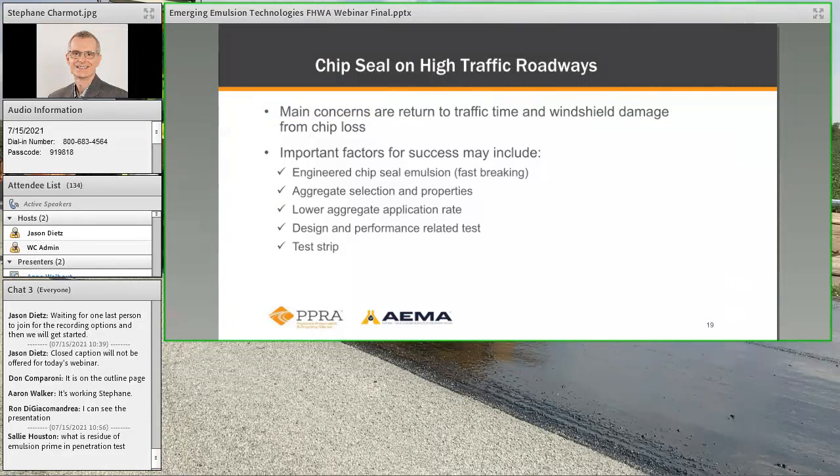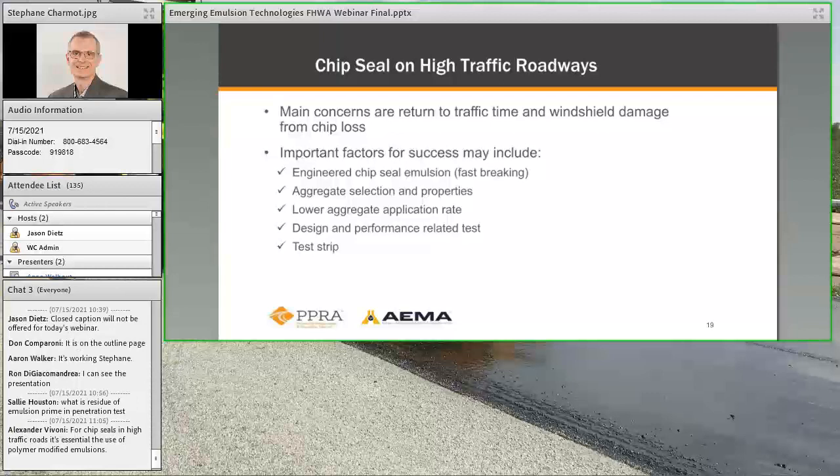The next topic, on the next slide, will be chip seals on high traffic roadways. Traditionally, chip seals are used on low volume or relatively low volume roads, one of the main reasons being that under heavier traffic you have chip loss, and these flying chips can turn into broken windshields. So in the case of a higher volume roadway, the system needs to be engineered for the heavy traffic conditions, also relying on a fast breaking system. You want to be able to grab these chips and hold them right away.